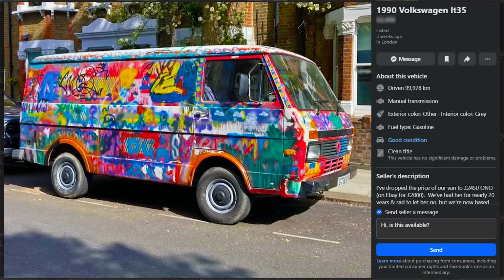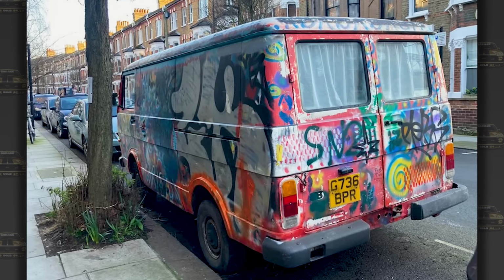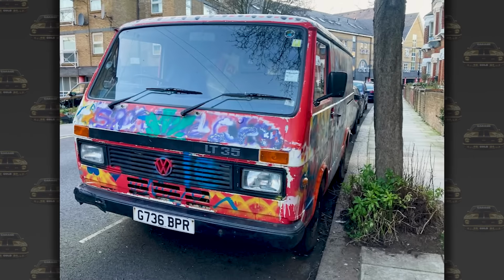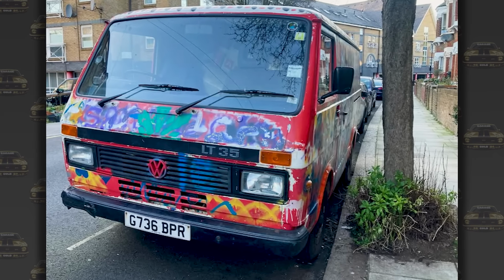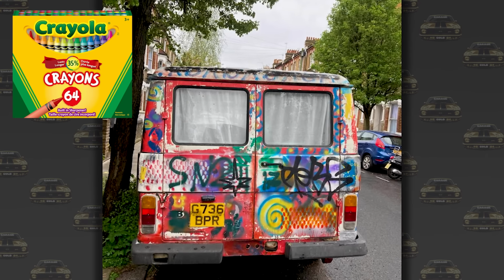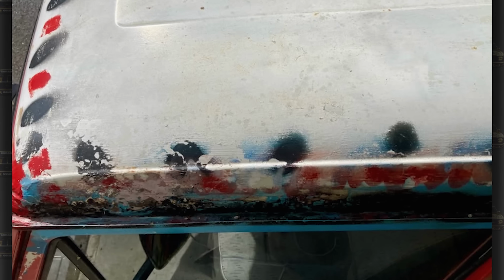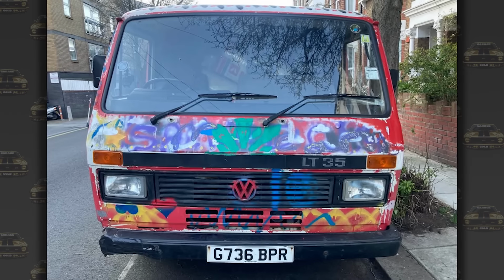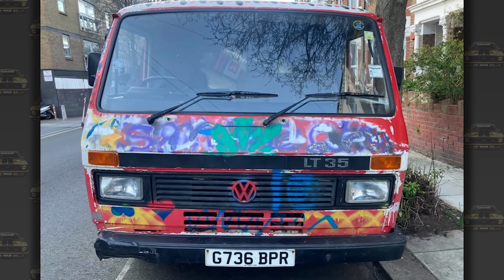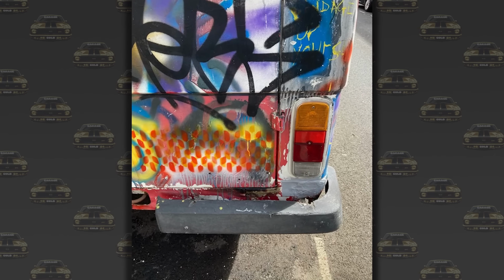This van looks like the inside of Rick Rubin's brain. This 1990 Volkswagen LT35 has spent 2 decades being loved, lived in, and graffitied like Banksy blacked out and woke up in Camden. You've got every crayon colour from the 64 pack melted into one rolling acid trip. It's less flower power and more of a chemical spill. According to the listing, the bodywork is fair, which is code for the rust is holding hands. There's a bullet hole in the windshield, which has been there for 10 years and allegedly causes no problems. Just adds character. It's the only camper that looks like it survived a drive-by at Woodstock.